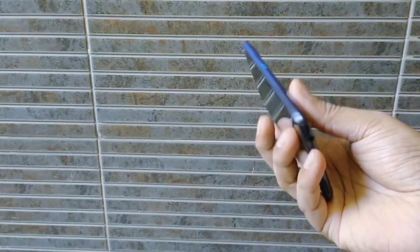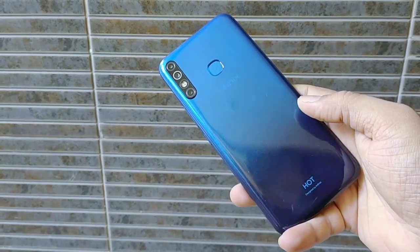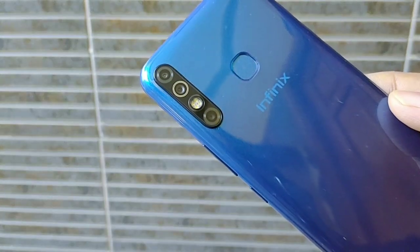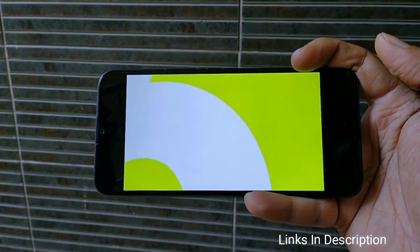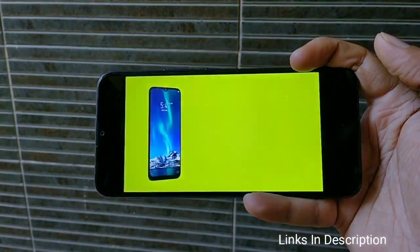Infinix has come up with yet another model in this category. Infinix Hot 8 was available for purchase from the month of September, and this phone is priced at 7,000 Indian rupees, powered by Android 9 with 4GB of RAM. The phone has a 5000 mAh battery. I have used this phone for a while, and in this video I am going to tell you whether this is a value for money phone for a low budget segment.